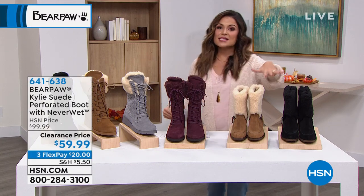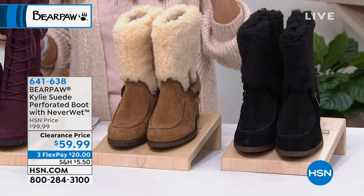this season to get that. These I love too. I'm going to change into these later. These are called the Obsidian.